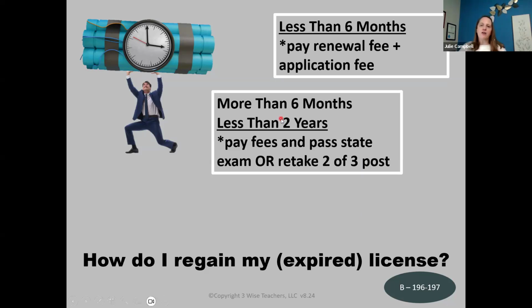If your license is expired for more than 6 months, but less than 2 years, you're going to pay the renewal fee, you're going to pay the application fee, and now you have choices. You can either go back to Pearson VUE and sit through your state exam again, or you can retake 2 out of 3 post-licensing courses. The good news is you get to pick your favorite 2. The thinking here is, you've been out more than 6 months, but less than 2 years, you might have lost some updates, some new laws, new rules. So they want you to have some kind of current education.